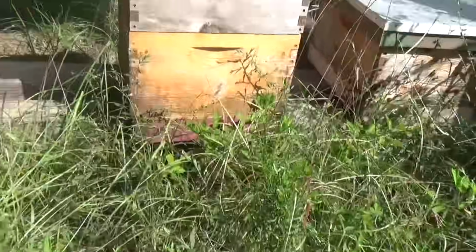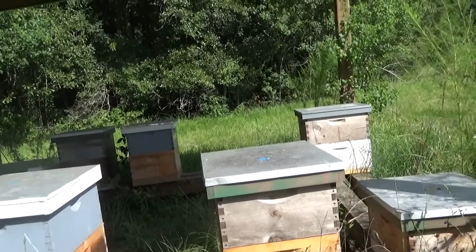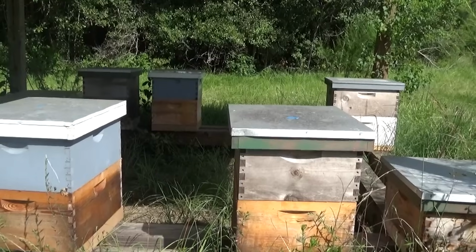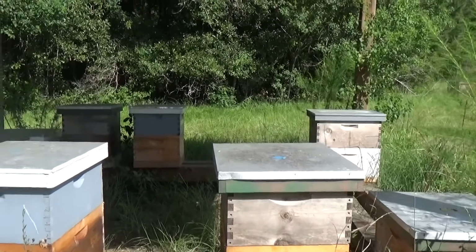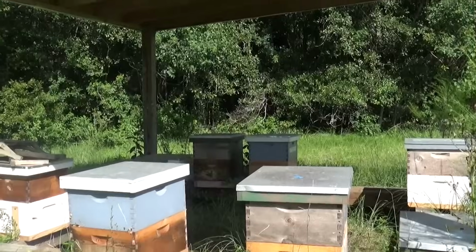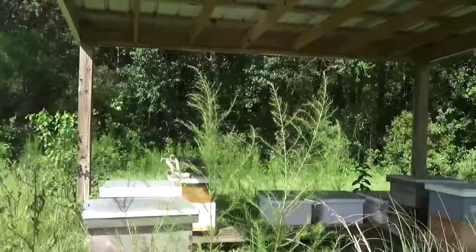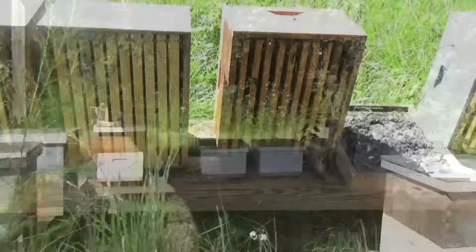And you know, this is the time of year that I really sustain a lot of losses, primarily from hives not being strong enough to protect themselves, and consequently they get robbed out, or the hive beetles. One of the two. So those are two that are no longer viable, and we're going to pop the lid on those and see what's going on with that. Let's do that right now.